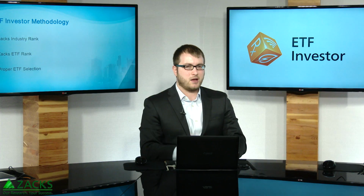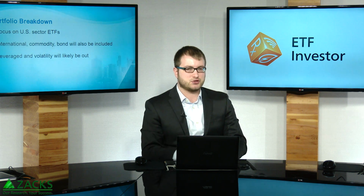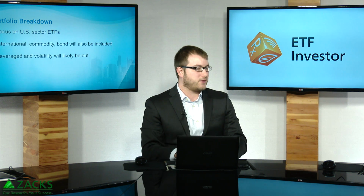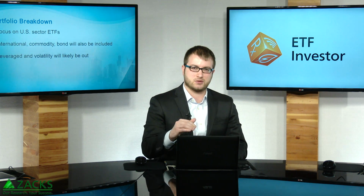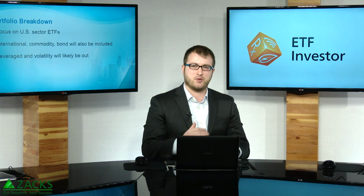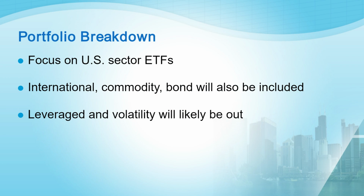Now, there are a couple of other key areas that investors should note, namely what the portfolio is going to focus on in terms of its sector exposure. Mostly U.S. sector ETFs are going to be the focus of the fund. International, commodity and bond will also be included, but that's a much smaller percentage of the portfolio. It's going to be primarily focused on the U.S. sectors because that is where we have the best strength in terms of these Zacks rank abilities.